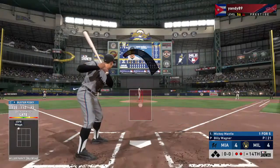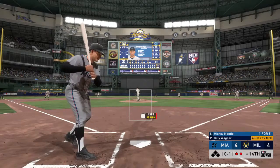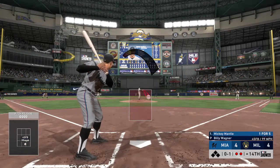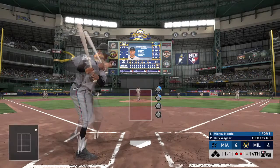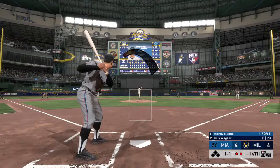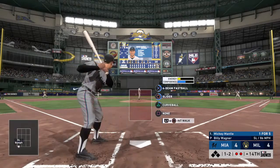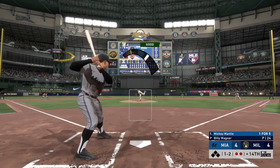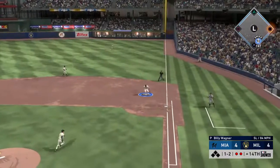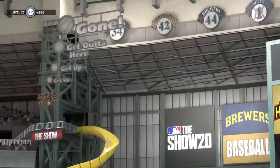Digging in the switch hitter, Mickey Mantle. It was a single for him in his last at-bat. There's the fastball that gets the lower part of the zone, called for a strike. Now a fastball off the plate away, a ball and a strike. 1-1 pitch is a slider that's cut on and missed for strike 2. Real ugly swing there. And he can't pick it up cleanly. And we'll have to leave it there as the play is made here to end the inning.